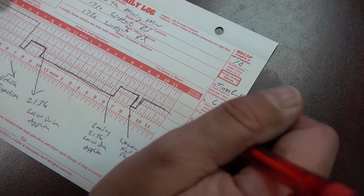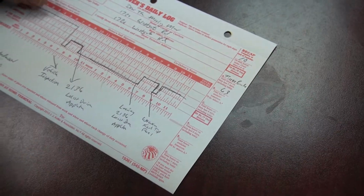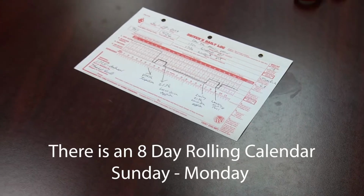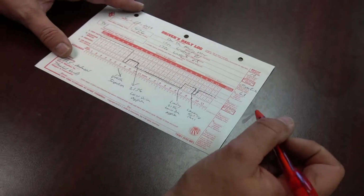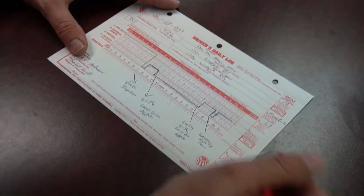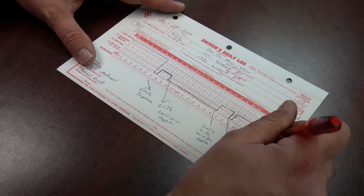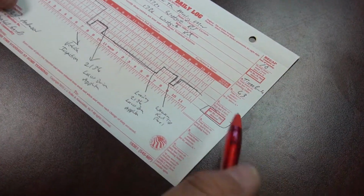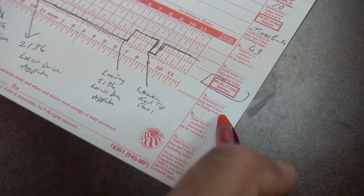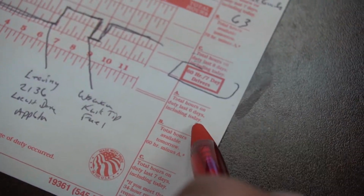See, 8 days. You guys don't work 8. There's an 8-day rolling calendar. So say you start Sunday, it goes Sunday to Monday. Okay. So it's messed up how that works. But for us, we're going to be the 60-hour, 7-day drivers. So up here, it talks about the 8 days. Total hours on duty last 6 days, including driving.